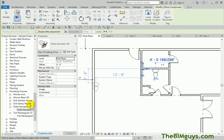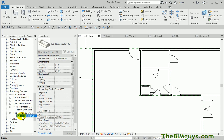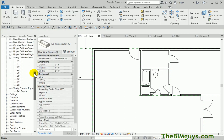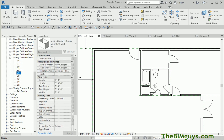Okay. I'll then bring in a tub. Click on the tub, drag it, and drop it. You'll see the tub's coming in, and I place it in the space there. All right, now I need some casework, so let's go up top. We'll throw a cabinet in there. Let's go get a vanity. Maybe a 36-inch vanity, drag and drop.